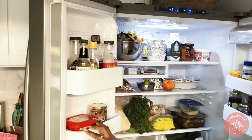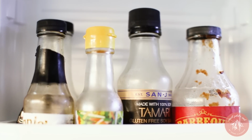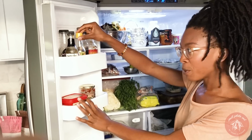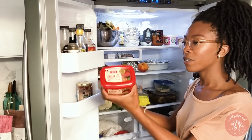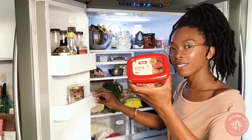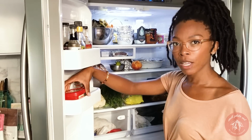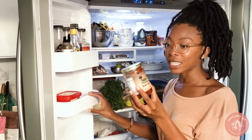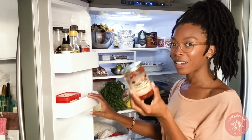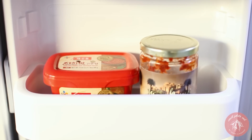Things on the outer doors: tamari, there's some barbecue sauce, which I probably won't finish anytime soon. Some sesame oil, which I also do use a lot. One of my favorite things that I have in here though is this Korean red pepper paste called gochujang. It's super tasty. If you buy it, make sure you buy the vegan version. Also harissa, which is a North African red pepper paste. So we got our 2 delicious spicy red pepper pastes right here.